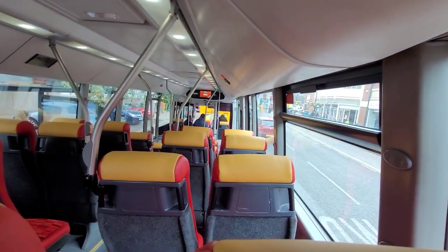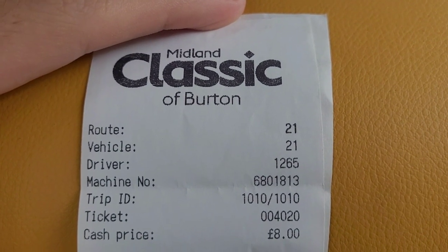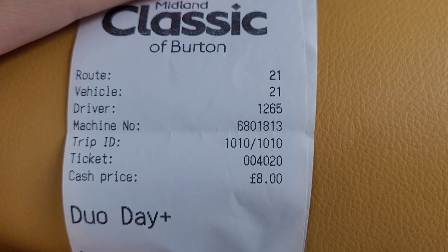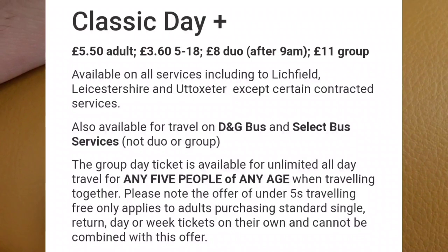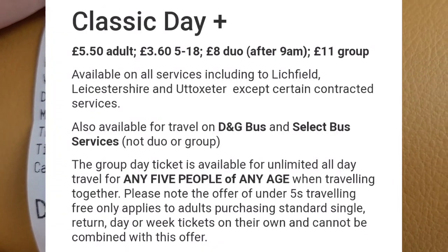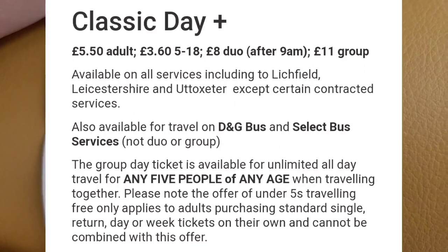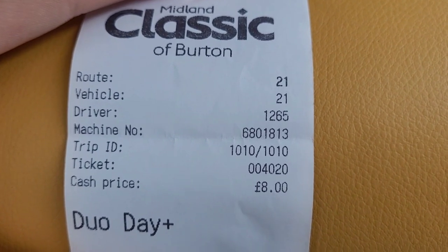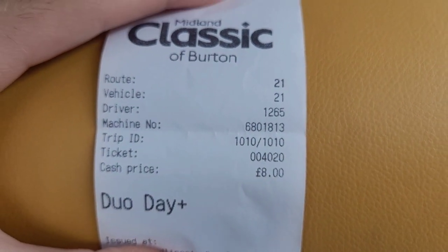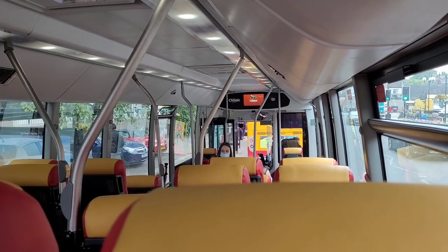Well, impressed today so far, guys. Honestly. And this duo ticket we've got, let's have a look at that. So we've got an £8 ticket, and it's the Duo Day Plus. They offer a day ticket, and then the Classic Plus for one person, which is something like £4 or £5. When we boarded the 21, the driver said, "Are you two sticking together all day?" I said, "Yeah." He says, "Well, we offer a duo ticket, which will be better for you, and it covers everything right up to the airport, all over their network." So for £8 for two of us, that saved us £2 at least. I'm very impressed with that. And it's bagged us two of these. So far, Midland Classic, you have been amazing.